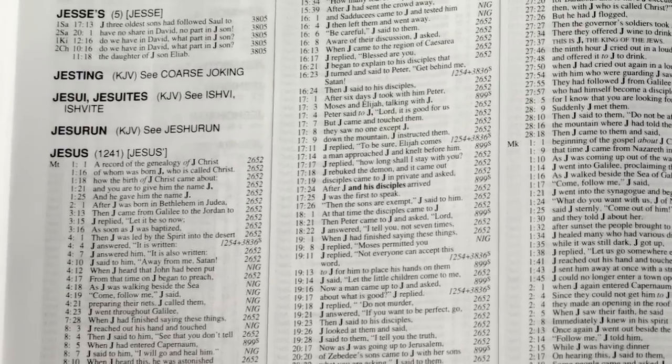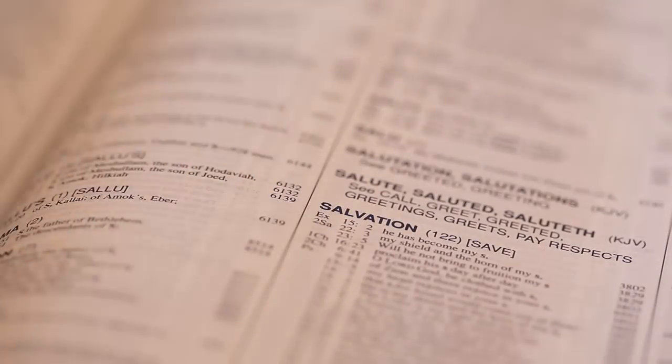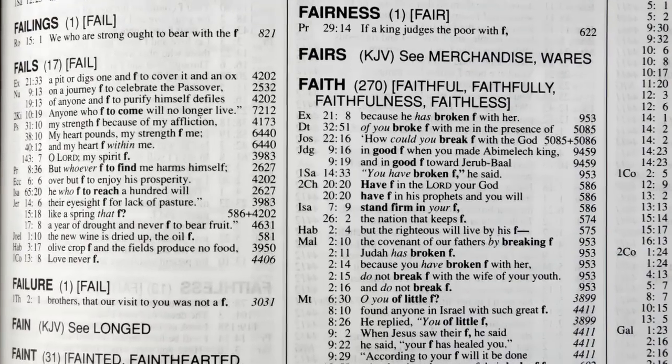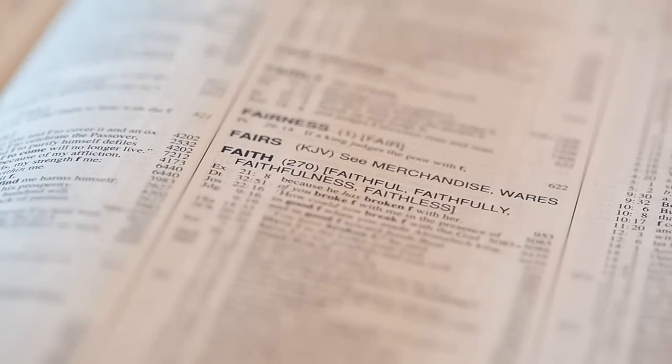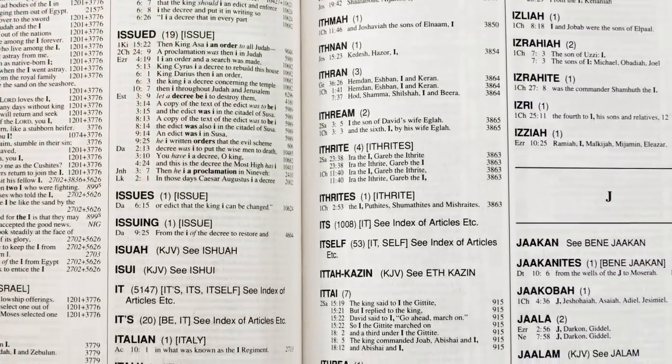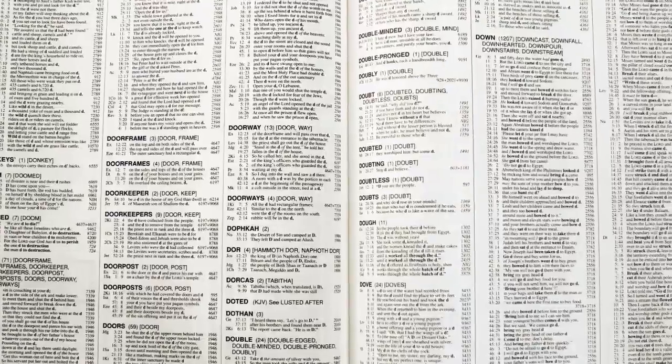You may want to know every time a certain word like salvation appears, or you may want to find a verse that's escaping your memory. Find resources go deep, with tens of thousands of entries, plus dozens of other helpful features.